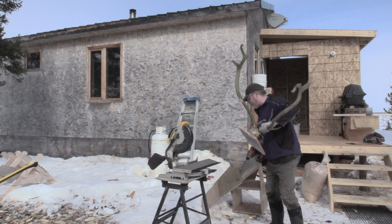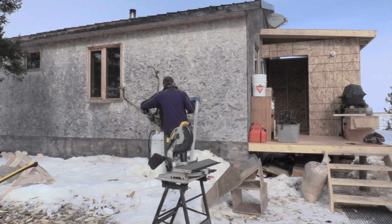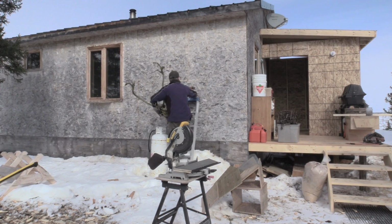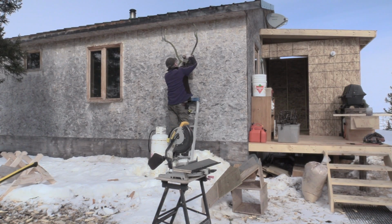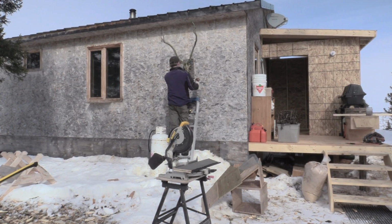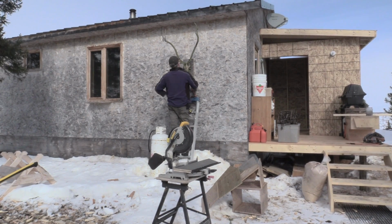I got my rack on the board now. I just did that. But what the hell, I'll put it on the board. I'll put it right here. I just wired it to the board.